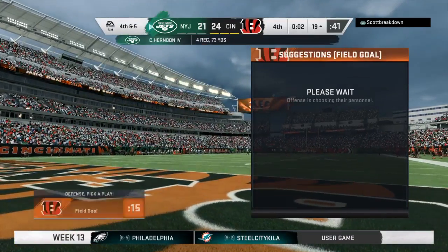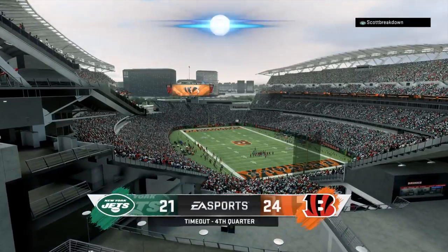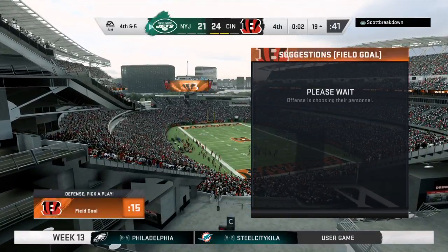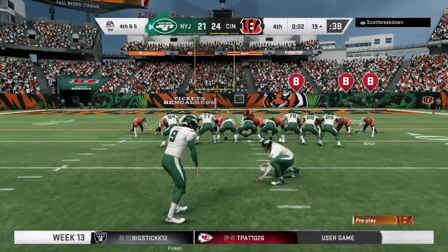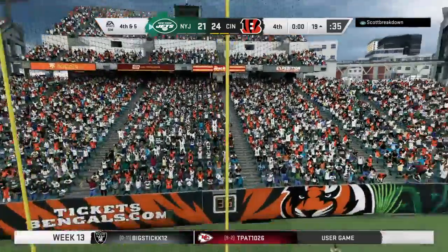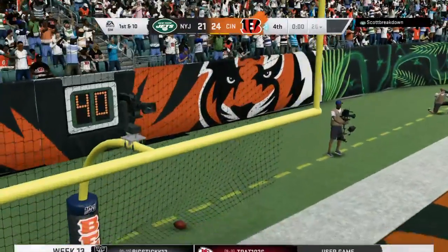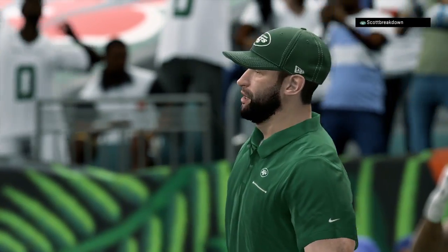Now there's the timeout, signaled for with 2 seconds to go. And the field goal unit likely trying to send this one to overtime. And we will get a timeout with 2 ticks left. So on fourth down, out trots the kicker in a big spot here. With 2 seconds left in regulation, this to force overtime. And his kick is no good. Oh, by the slimmest of margins, he missed it wide to the left.